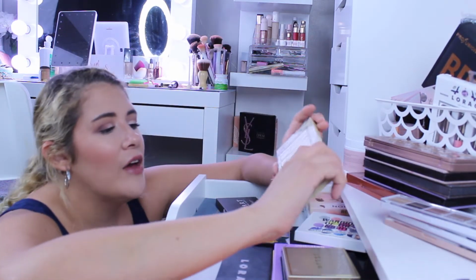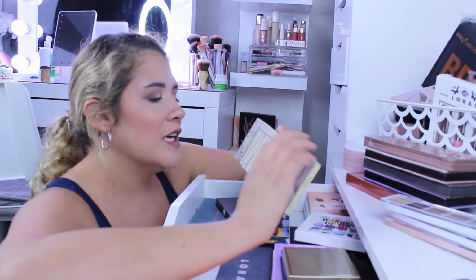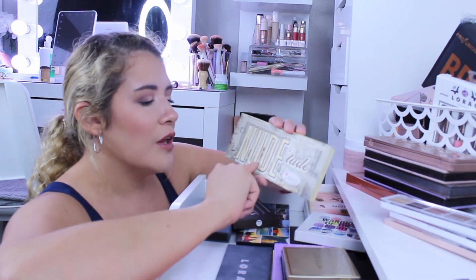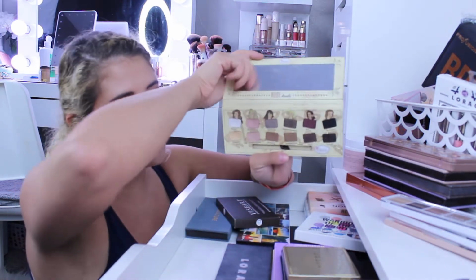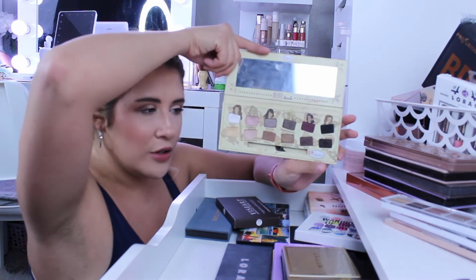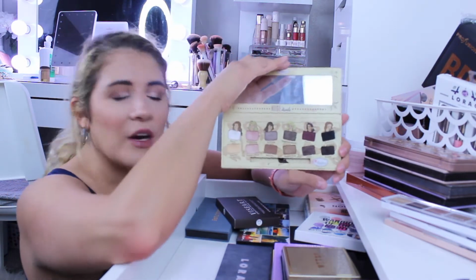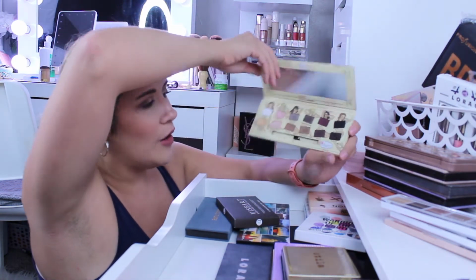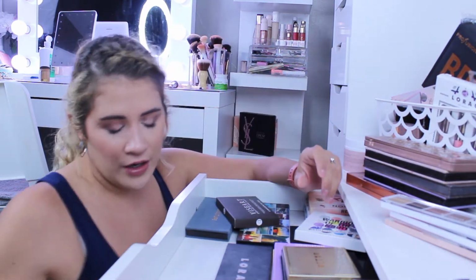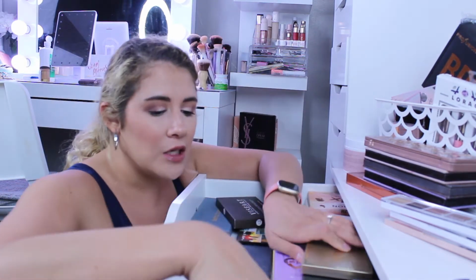Another palette that I have held on to for a very long time, but I know it needs to go, is the Nude Tude The Bomb palette. So this one's really cute. It's really fun and flirty. You see little women and how they're dressed, or how the shades are covering them. It's very risque of a palette for sure. But I think I'm just going to pass that on to a friend or a family member because that's just something I don't really think I want in my collection anymore.